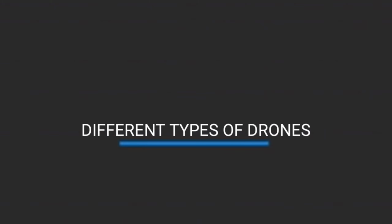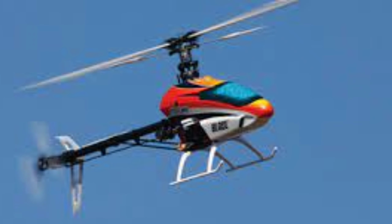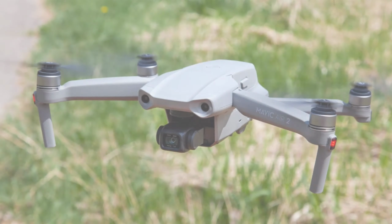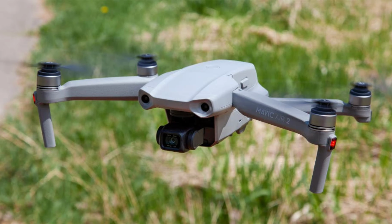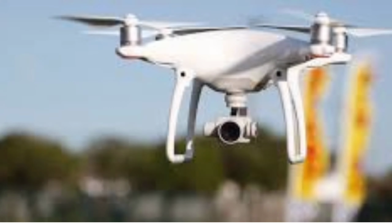Different types of drones. One of the most important uses of drones lies in weather forecasting. This has, once again, given new light to the concept of predicting the weather conditions. With exceptional cameras and effective sensors, these drones can collect important information that could aid in weather forecasts.